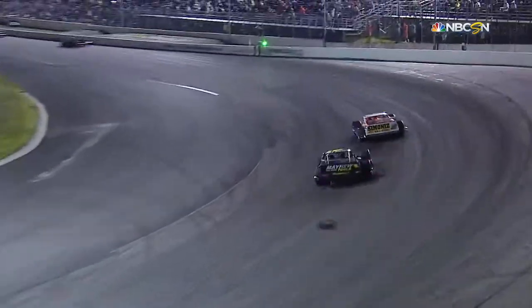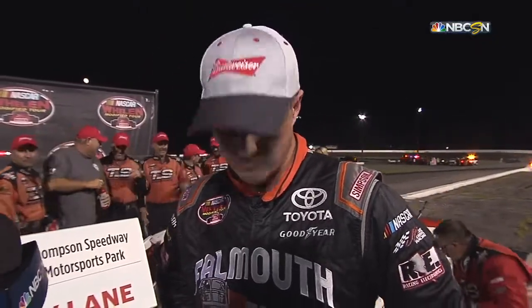What can I say? We were listening to your conversation over the radio. You said if you can get a late race caution, you can come back through the field on fresh tires. But did you think that that caution was going to be you? No, I didn't. That's for sure. So we were just lucky it came out.